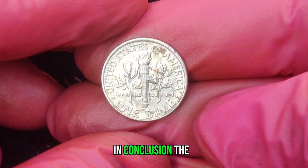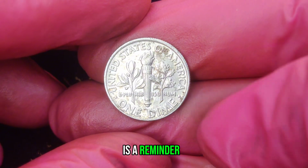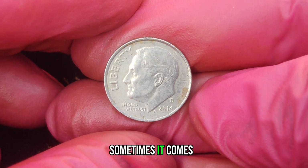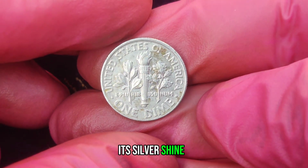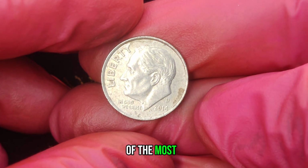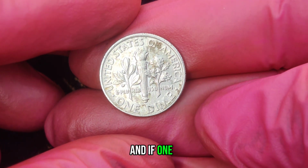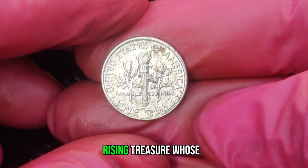In conclusion, the 2014 D Roosevelt dime is a reminder that treasure doesn't always come from the distant past. Sometimes it comes from the pocket change of our own generation. Its silver shine, its mysterious green specks, and its preserved strength make it one of the most electrifying modern dimes to surface in the collector world. And if one rests in your hand, then you, without any exaggeration, are holding a rising treasure whose story is only beginning.